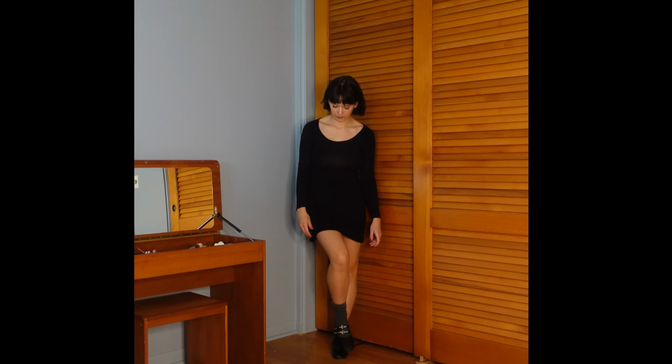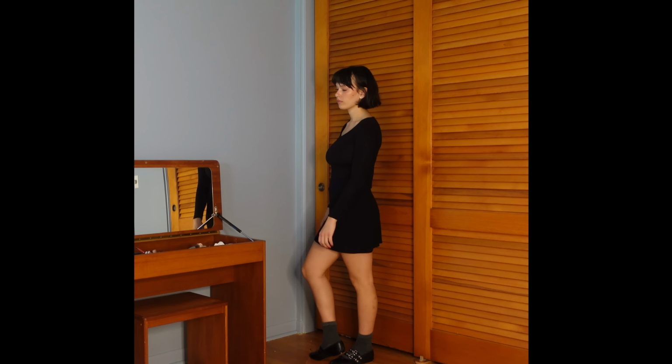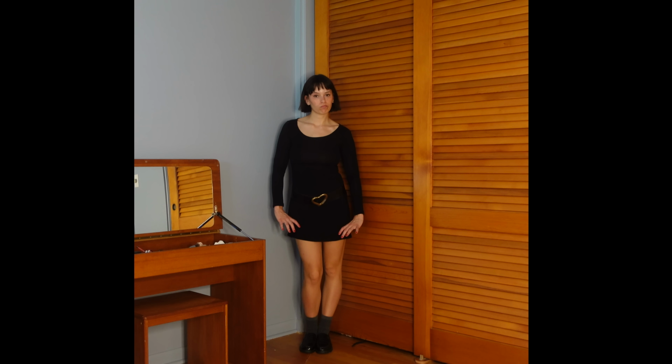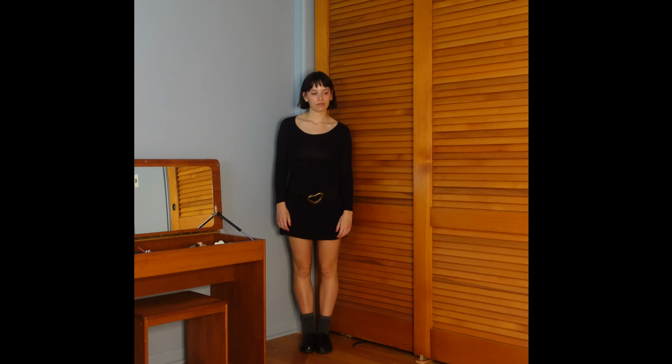So we've got this long sleeve, just black dress, and then I did my socks and little ballet flats. I thought this was pretty fun. Again, the dress might be too short, but you know what you have. Get inspo from this. I'm not buying a whole new wardrobe, I'm sorry.